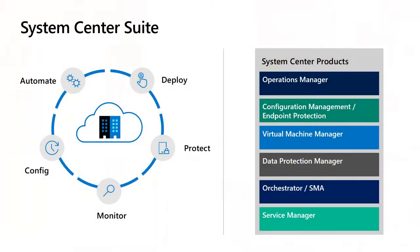System Center Suite, as you have known all these years, provides the complete set of data center management tools that you need to run your on-premises data centers. You have come to depend on these products for all these years to run your data centers. With System Center 2019, we released another LTSC, or the long-term servicing release of System Center.